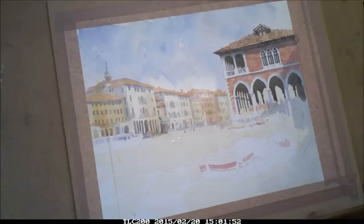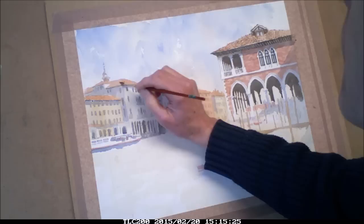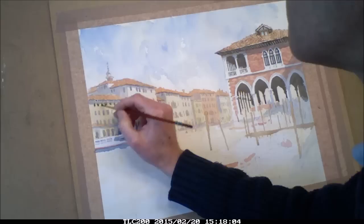Having completed the background, I will now add a couple of boats, first a vaporetto, a sort of river bus, then a traghetto, a ferry across the Grand Canal for foot passengers. It's the cheapest ride in a gondola you will find.